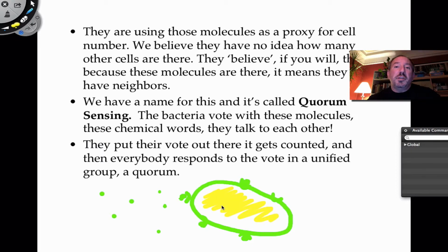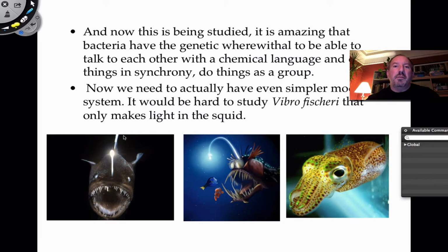And so this is huge, because it isn't just bioluminescence. When there's enough bacteria, that's when they start doing bad things. When there's enough bacteria, that's when they start doing things. And so the real question is, you know, how does it all work? It's being studied, but it's kind of difficult. Like, for example, the biochemistry is one thing to consider.